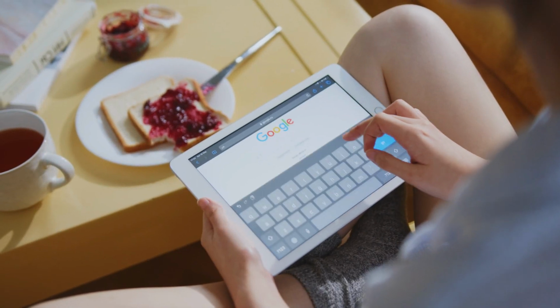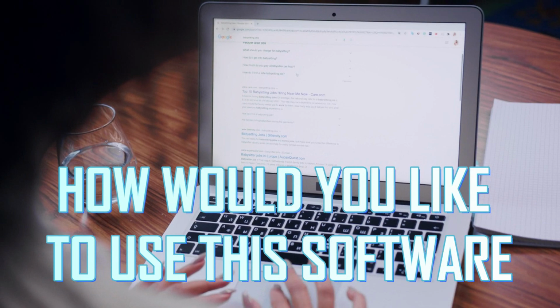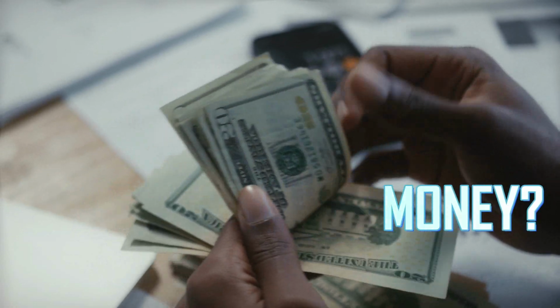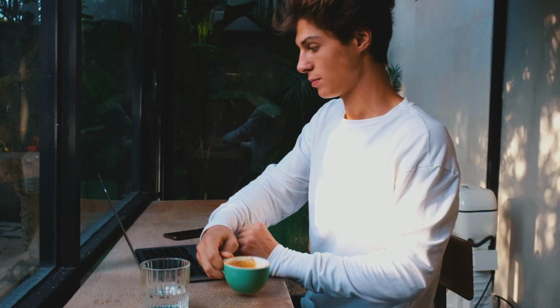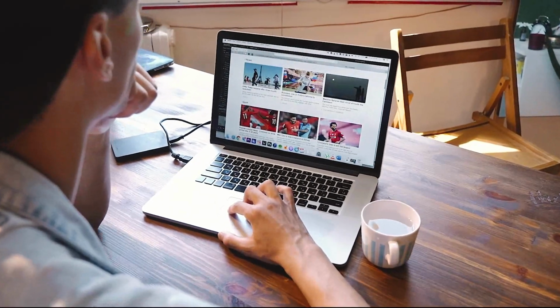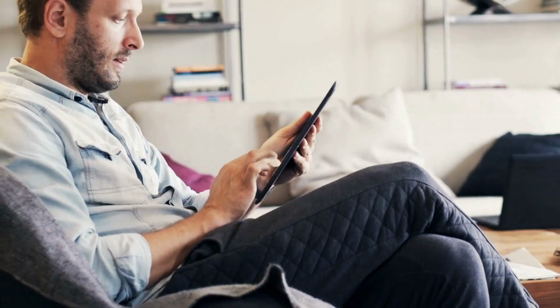Let's face it, you use Google on a daily basis, don't you? But the right question is, how would you want to use this software to make a lot of money online right now? Isn't it exciting to think that you may make $1,100 just by using Google? Today, I'll show you step by step how to generate that much money online using only Google and a few websites I'll introduce you to. So read all the way to the end to find out which website to use and how to apply this procedure correctly.